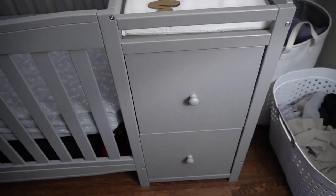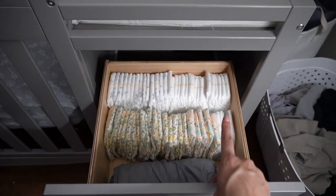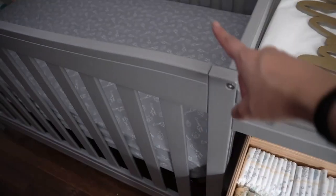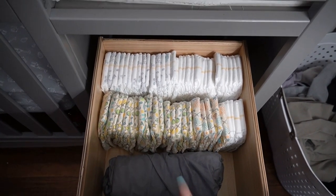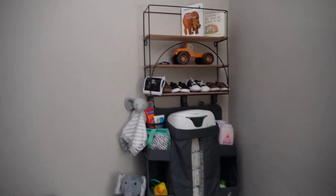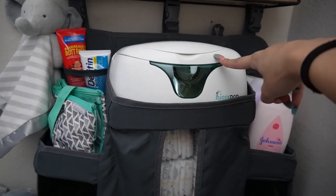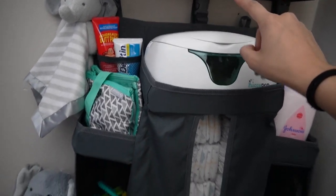And in here, we have some diapers. It's just filled with diapers, and it has newborn diapers and an extra cover for the mattress. This used to be packed with diapers until I moved a lot of them. And then the bottom one is filled with wipes, just a lot of packs of wipes. Then we come up here, it's filled up with some newborn diapers. I put the wipey warmer right here, just for easy access.